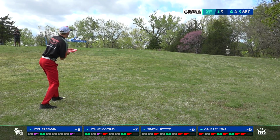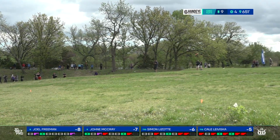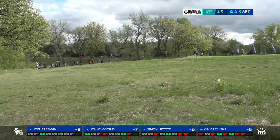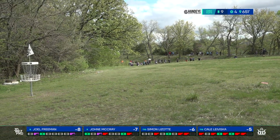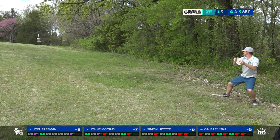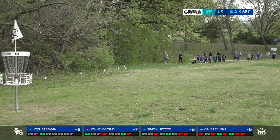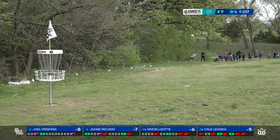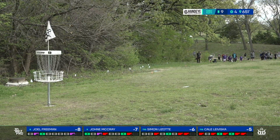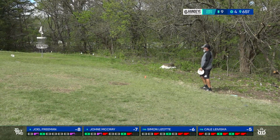We're going 1 handicap, 2 handicap, back to back. Oh, no, Joel. Inbounds. Barely. Is it? Yes, barely. Okay, that looked like a really bad release, and he's gotten away with it. But when you're throwing that forehand, kind of a similar thing happened to me where you're really most concerned about over skipping and going into the OB on the right.